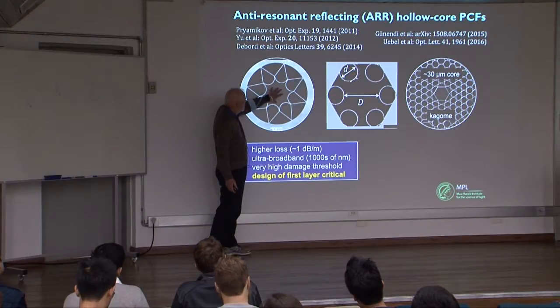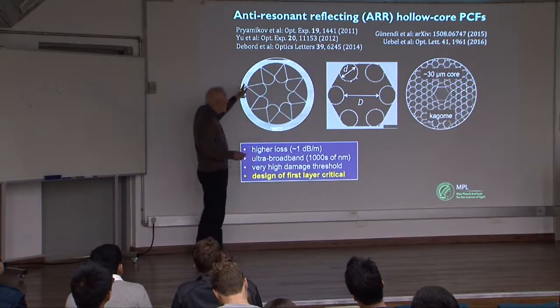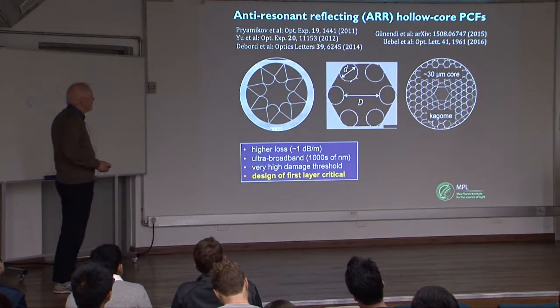So this means you can keep the light in the core for quite a long time, and it can actually tunnel through a little bit. It's a very strong reflection, but there's some possibility of it tunneling into the glass outside and leaking away. But you can get losses of well below 1 dB per meter with this kind of design.